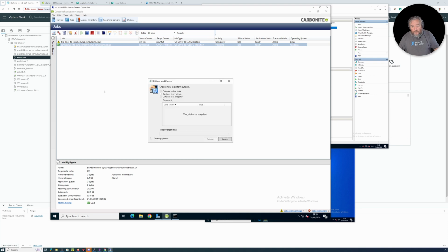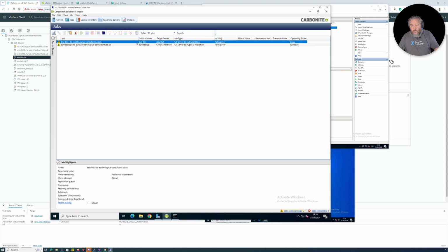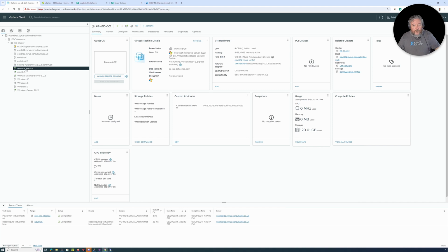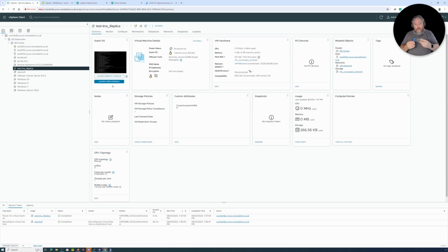Maybe at the same time we'll fail that one over as well. So we've now got two products that are failing over. Okay, and you can see that the test LMS is off on our Hyper-V server. And we can now see that test LMS replica is currently on, and our server is booting. So I've not had to create any virtual machines. I've not needed to inject any drivers. I've not needed to change any IP addresses. Carbonite Migrate, or OpenText Migrate, its new name, has done all the heavy lifting, completely automated.